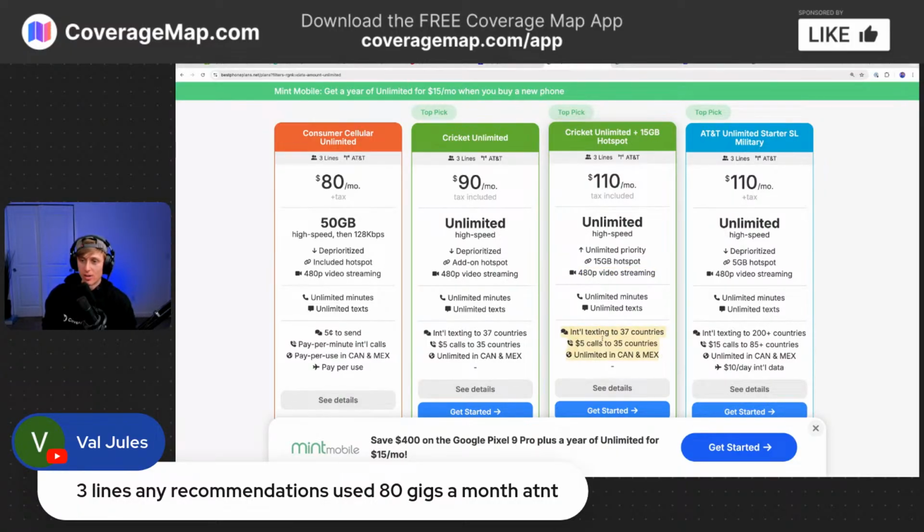and then some honestly pretty mid-tier international options. There was someone in the chat a while ago asking about the best option for roaming in Mexico, and it's going to be Cricket, AT&T prepaid, or just AT&T directly, because they give you unlimited high-speed data roaming in Mexico. So there you go.